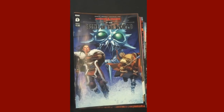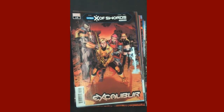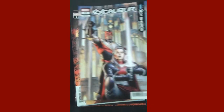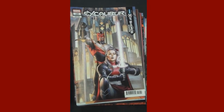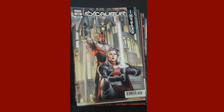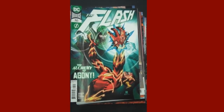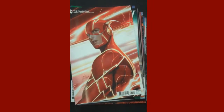Then from Marvel, we have part of their X of Swords run. We have Excalibur, issue 14. And then the beautiful variant cover for Excalibur, issue 14. Just fantastic. DC brings us The Flash, issue 765. And one of our top 5 covers of the week is the Flash 765 variant.